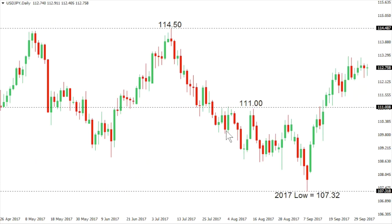Dollar yen. Dollar yen has been consolidating over the past several sessions, and the market now is trying to figure out which way it wants to break. Overall, we've seen a range trade here over much of 2017, and so if we do see the market push higher, gains should be well capped in the 114s ahead of what could be a resumption of declines all the way back down towards that recent 2017 low in the 107s.